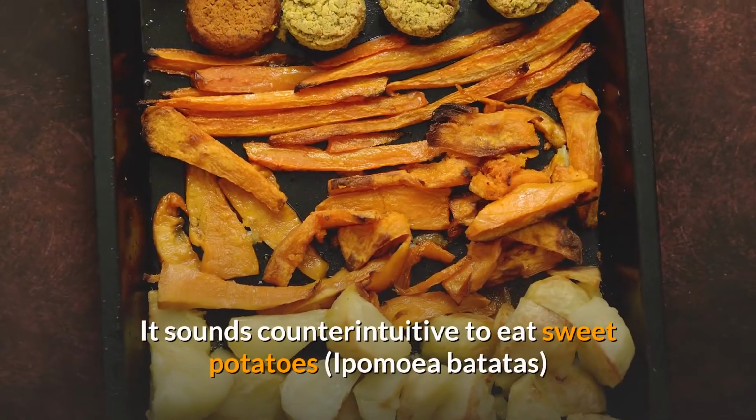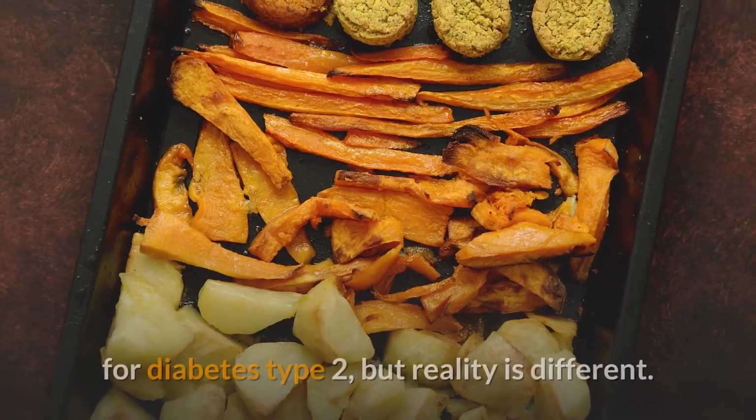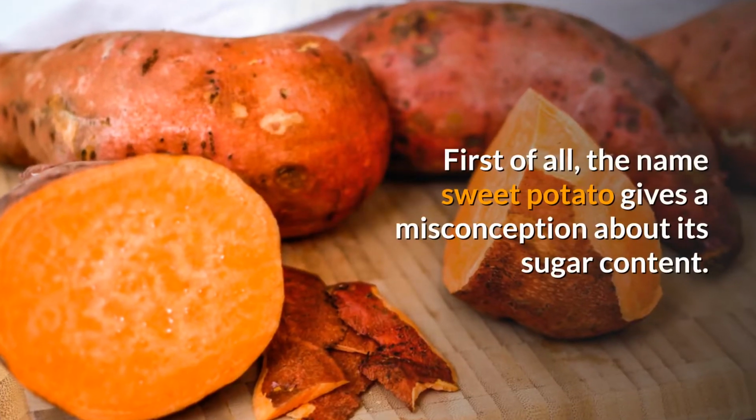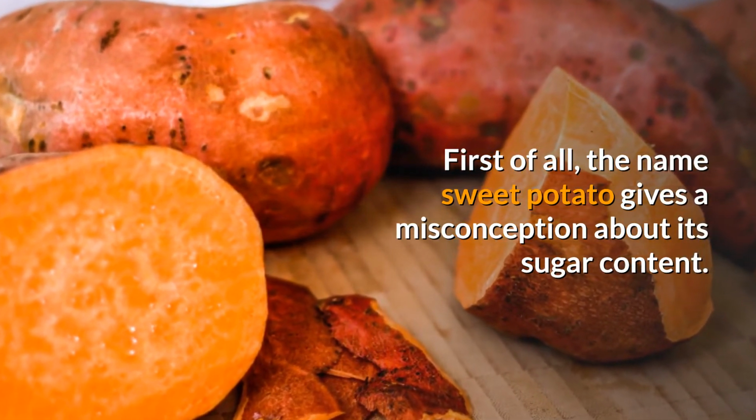diabetes. It sounds counterintuitive to eat sweet potatoes, Ipomoea batatas, for diabetes type 2, but reality is different. First of all, the name sweet potato gives a misconception about its sugar content.